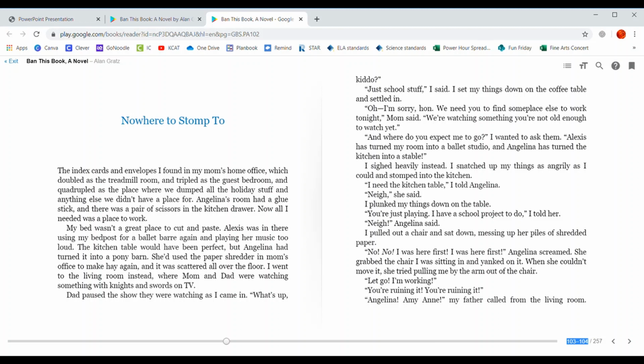My bed wasn't a great place to cut and paste. Alexis was in there using my bedpost for a ballet bar again, and playing her music too loud. The kitchen table would have been perfect, but Angelina had turned it into a pony barn. She'd used the paper shredder in Mom's office to make hay again, and it was scattered all over the floor. I went to the living room instead, where Mom and Dad were watching something with knights and swords on TV.